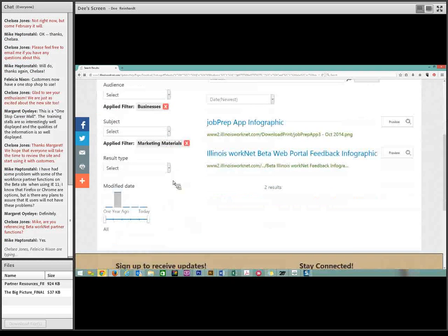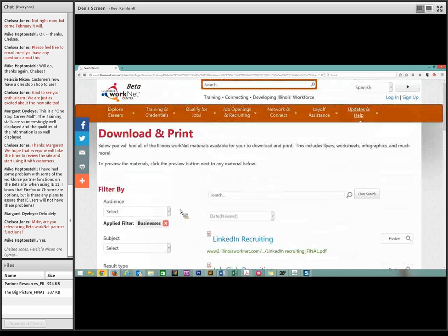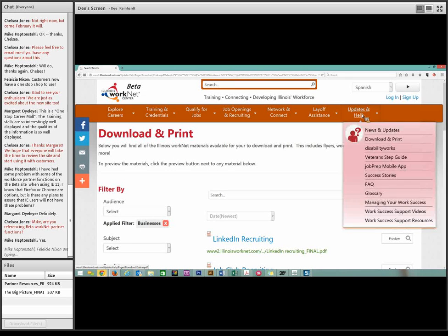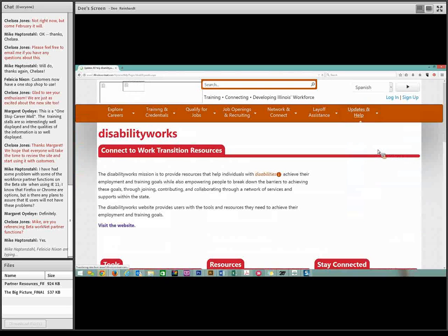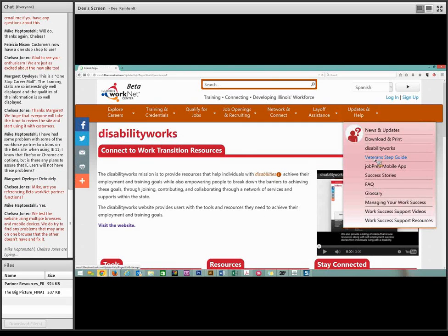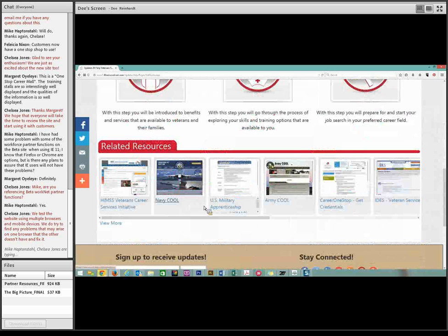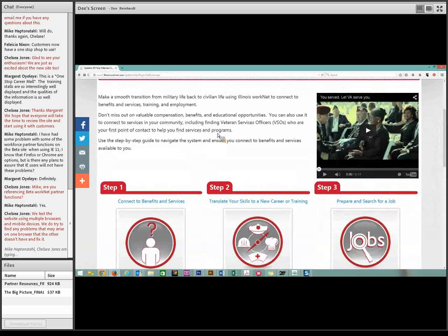You can also filter by what type of document that you want. If I take out one of the parameters, you will see that there are more. You can get Word, PDF, Excel, and images. And then you can also filter by the modification date. Now, we're going to talk in the partner resources about the difference between the customer-facing download and print and the partner-facing download and print. We have a link to Disability Works with the resources and a link directly to the website. Veterans Step Guide. This is information that we have migrated over from the original website and just made it look the same in the same format as our new website.